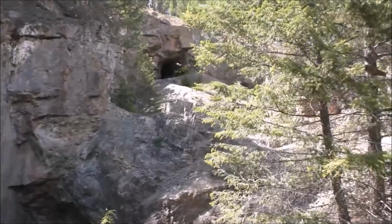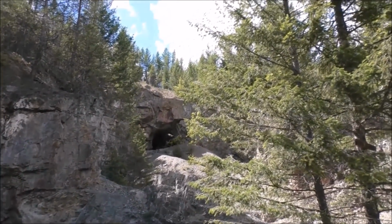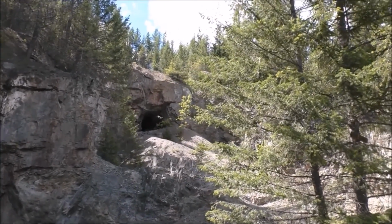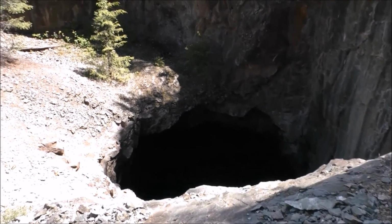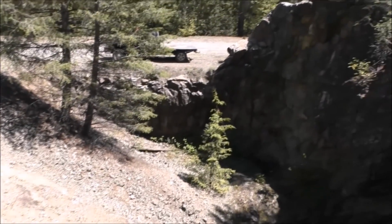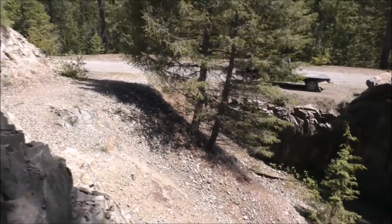It's a pretty easy little hike up there. It's pretty interesting, a bunch of old mine cars and interesting rock, and just really shallow tunnels. I don't think there's one that goes down more than maybe 200 feet. So here we are at the Oro Denoro mine. Before I get too excited about going down there, we're going to check out these other top levels and see if possibly there might be another easier way to get in there.